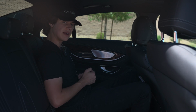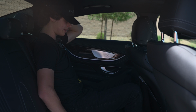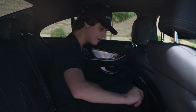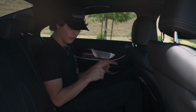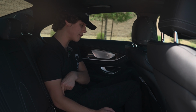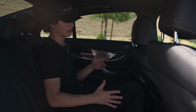In the back of the CLS 450, your passengers are going to have plenty of knee room, not too much headroom. If I sit all the way up, I'm going to bash my head into the ceiling like this. Plenty of back pocket space in the back of the front seats, and you do have 2 air vents back here. My problem back here is that your front passengers will probably forget to change the climate control for the rear passengers, and the rear passengers will probably bake back here because these vents are not very big and there's no way to control the climate controls back here.